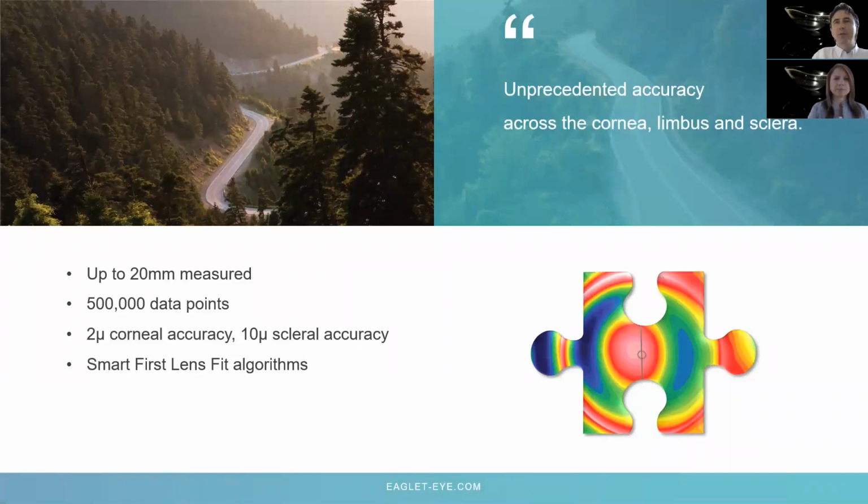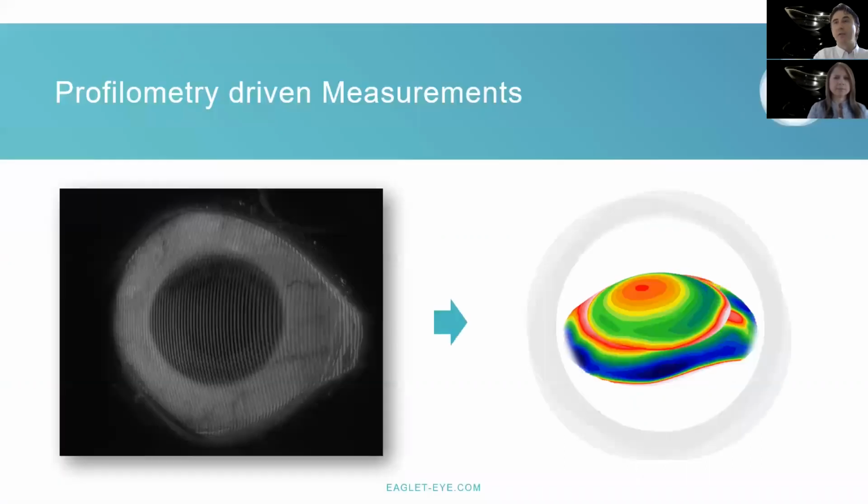It measures up to 20 millimeters of the anterior surface with about 500,000 data points. And it does so both for the cornea as well as for the sclera at a very high accuracy. So 2 microns for the cornea, 10 microns for the sclera. And we've gone a step further than just having a device that measures the front surface of the eye. We've also developed smart fitting lens algorithms. And one of those is for the Scleral-Ig lens.